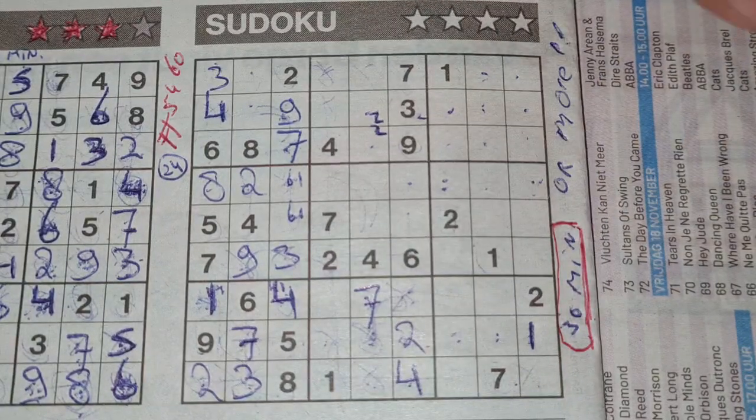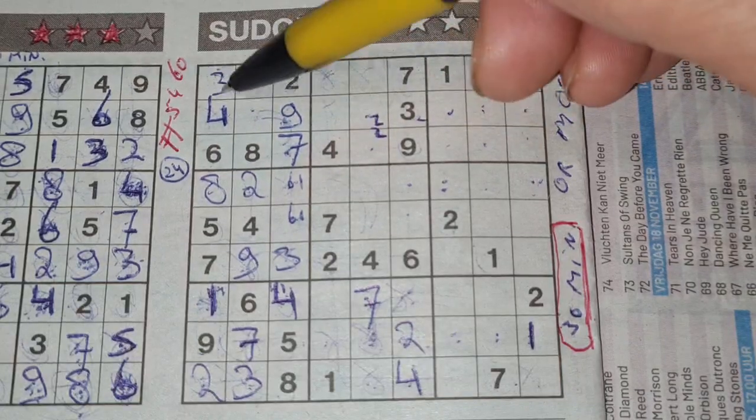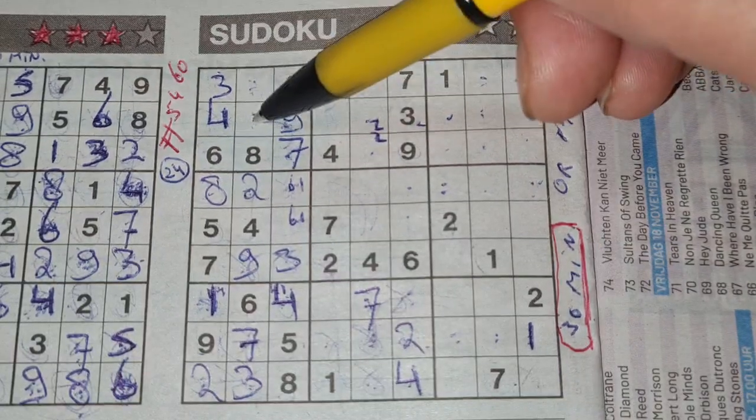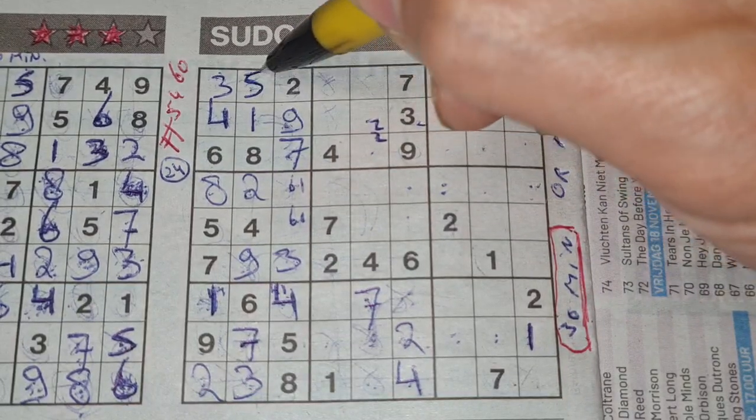Okay, cannot continue with the 7. How about these 2 missing numbers in this big square for numbers? The 1 is missing, the 2, the 3, the 4, and the 5 is missing. 1 and 5. We have a 1 in the first row, so no 1 there. 1 should be here, and a 5 goes there.